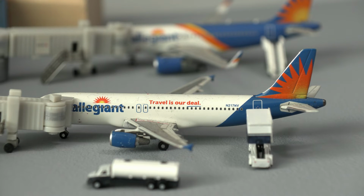Moving on to gate number 3, we have the Allegiant Airbus A320 with the "Travel is our deal" slogan on the aircraft. This aircraft is in the old livery and is offloading the passengers as it just arrived in from Los Angeles, and is loading on passengers in about 20 minutes, as well as getting the catering ready for the next flight out to Nashville.